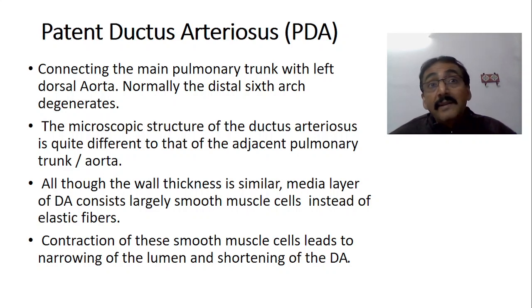Although the wall thickness is quite similar, the medial layer of the ductus arteriosus consists largely of smooth muscle cells instead of elastic fibers. In other arteries, in the medial layer, the middle layer, there will be elastic tissue which is responsible for pulsation. But here, the medial layer contains mostly smooth muscle cells. Contraction of these smooth muscle cells leads to narrowing of the lumen and, as a result, shortening of the ductus arteriosus.